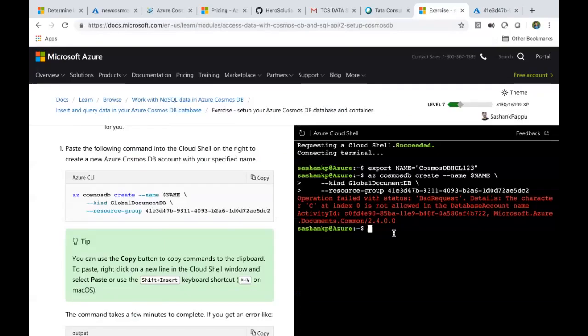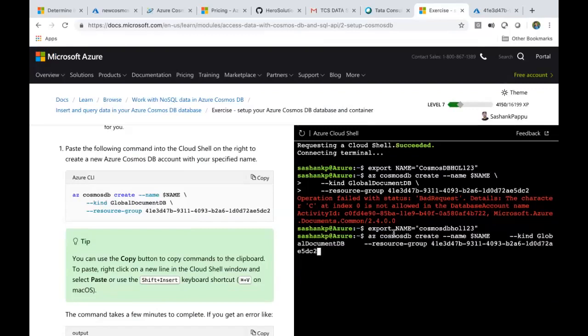Oh, something happened. Okay, just give everything in small letters. So this is again a problem there. Let's give it as cosmos, db, hol. Just give everything in small letters and say enter. And give your read command. It takes a few minutes, maybe around 5 to 10 minutes, because it takes a little time.